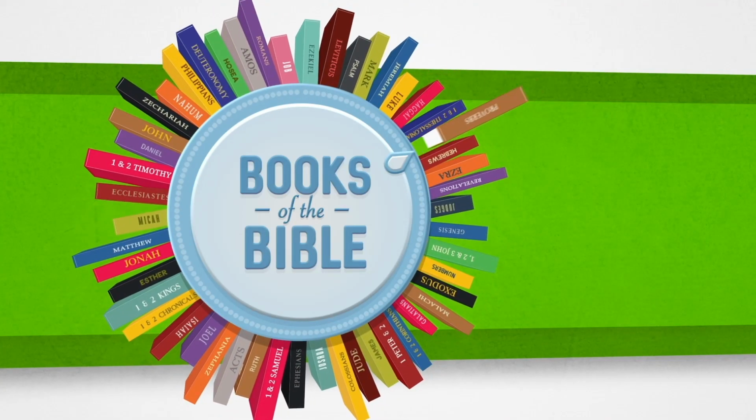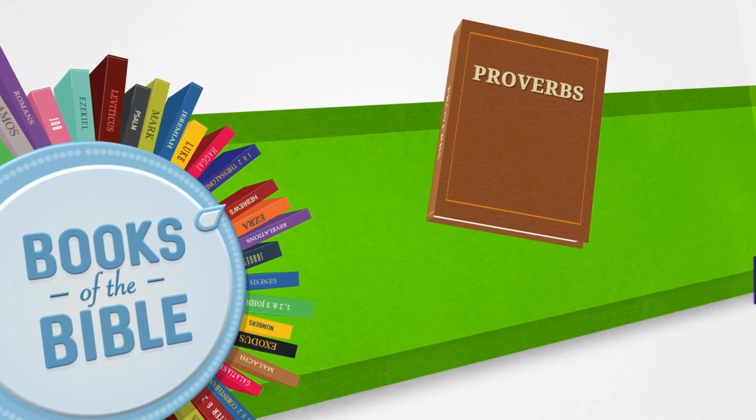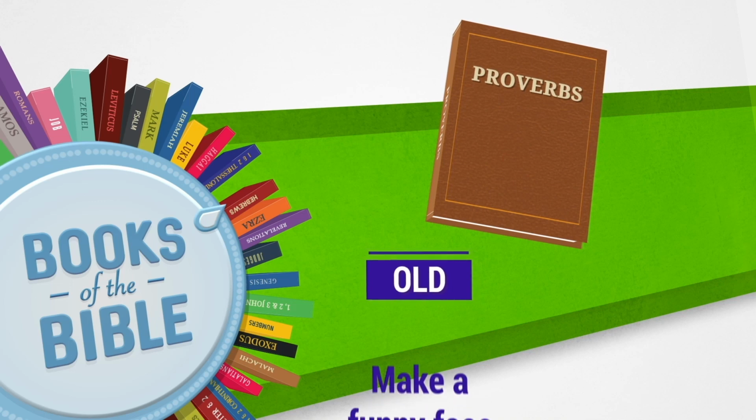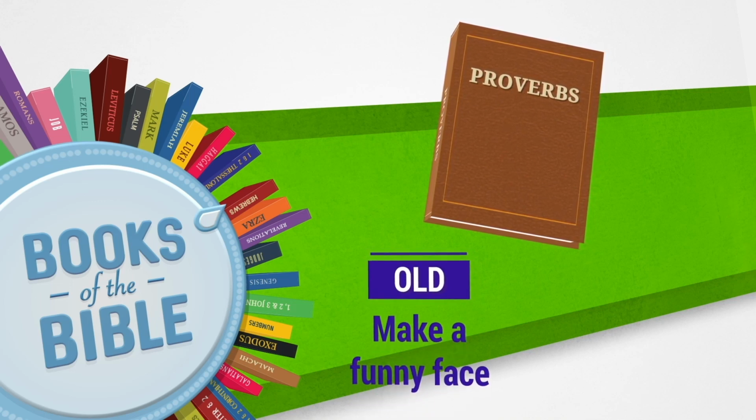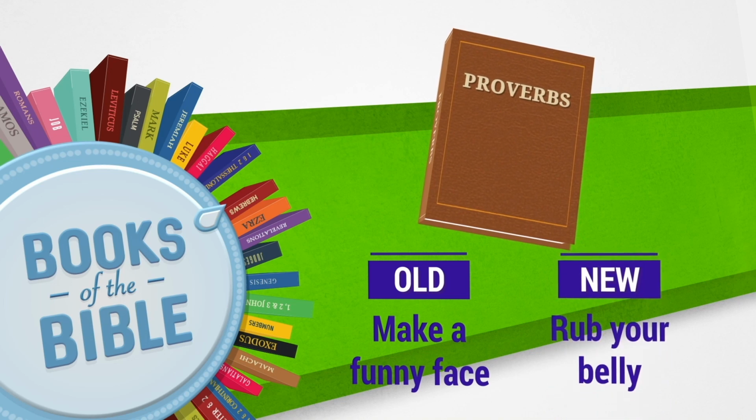It looks like this time, it's the book of Proverbs. If you think the book of Proverbs is an Old Testament book, then make a funny face. If you think it's a New Testament book, then rub your belly.